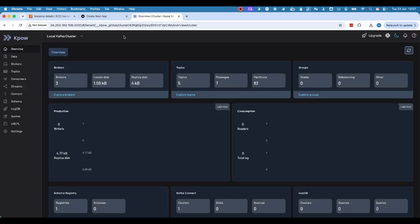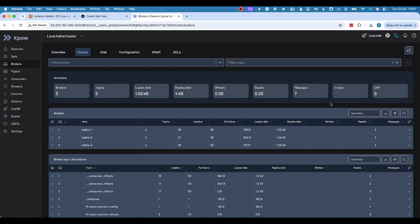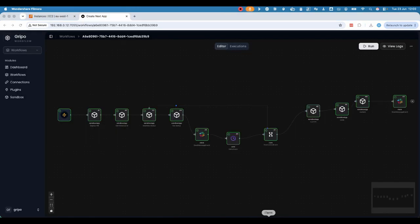Kpow is completely live. Without writing any code manually, Kpow automatically found our Kafka setup and created a beautiful dashboard showing our 3 brokers and 5 topics. It is completely ready to monitor. You just deployed a full data pipeline with a single click. And just like that, the entire process is complete.